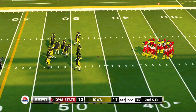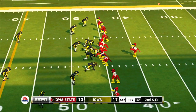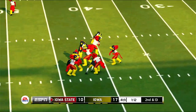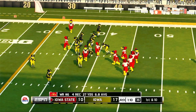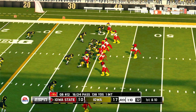We're at play number nine of this current drive. There are five wide receivers split out. The quarterback in the gun. Gets it to his wide receiver, and he's got another one. That makes it first and ten. They'll line up with five wide receivers.